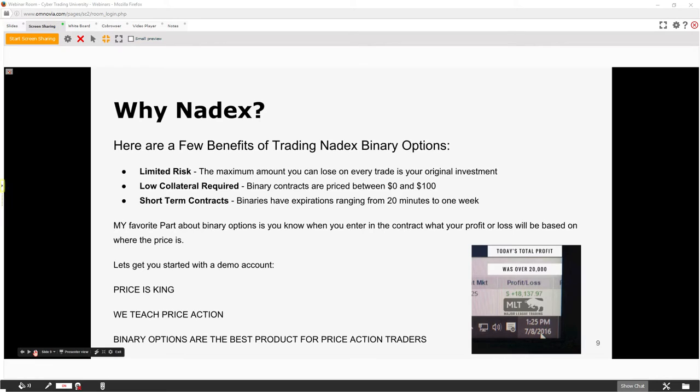So probably a lot of you in here have never traded binary options, but you're thinking, well, if I can trade with zero to $100, and of course you can go all the way above that, you can do that in multiples. I mean, I have trades, the bottom right hand of the screen. This is a trade I actually had the other week, and I recorded it, put it on YouTube. That's an $18,000 profit. By the time the position closed, it was over $20,000.